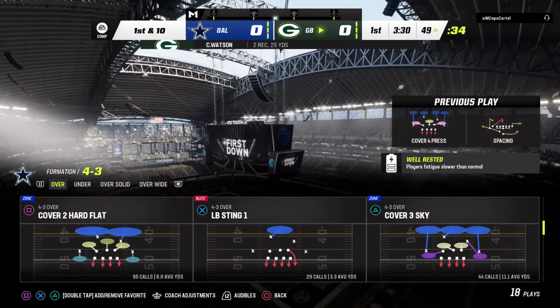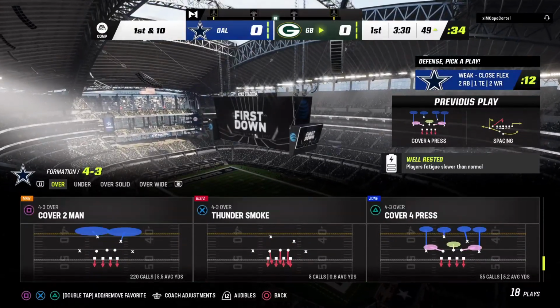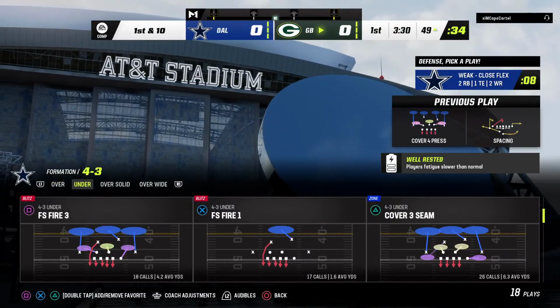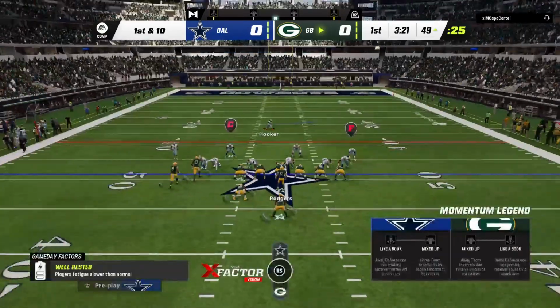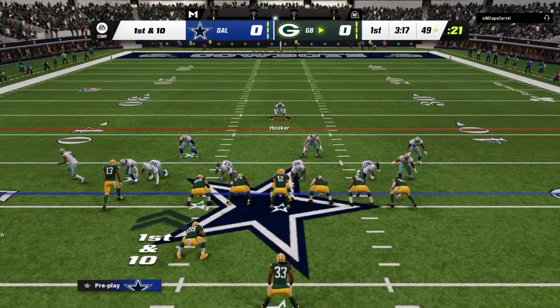And that's a more than acceptable read right there, because it's zone coverage, so timing is everything. This time he waits for his man to come open, puts it right on him, and they pick up a first down. So from Cowboy territory now, here's 1st and 10 at the 49-yard line.